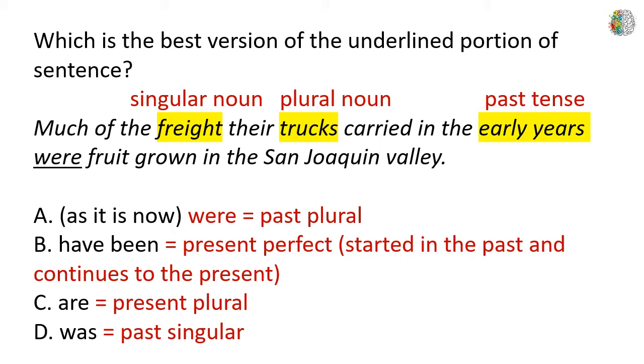Now we can see that there's reference to early years, so that identifies that this did happen in the past. So that tells us that options A, B, and D are possible, but we don't have anything that suggests that it happened in the past and it's continuing in the present, so that's going to also exclude option B. So now we're just looking at option A and option D. And then so we know what happens in the past. Now we're going to look to our nouns to determine, do we want a plural verb, were, or a singular verb, was.